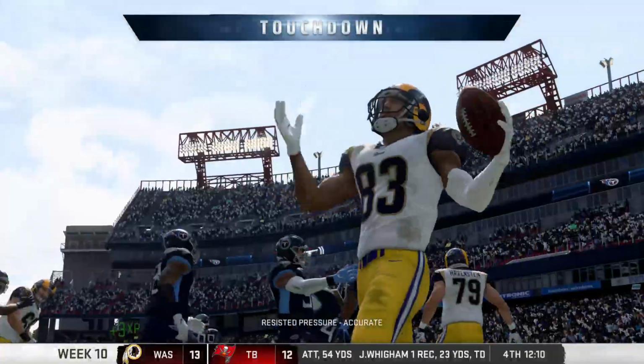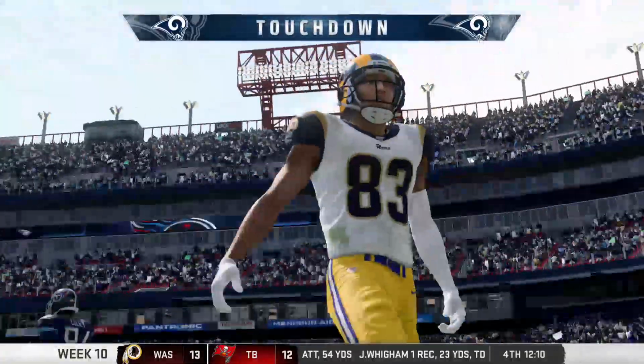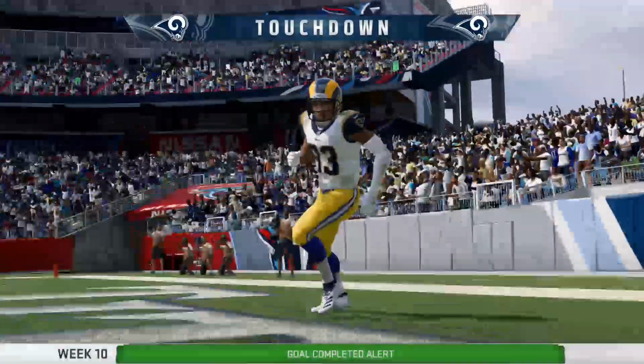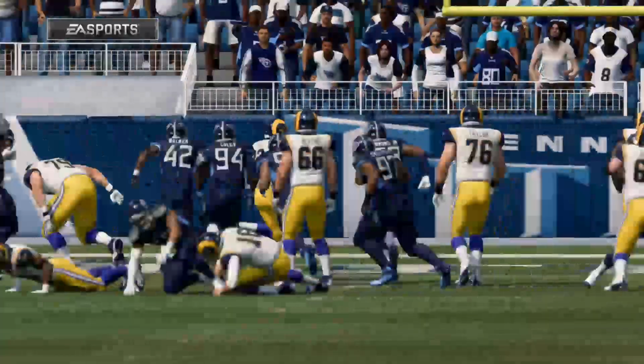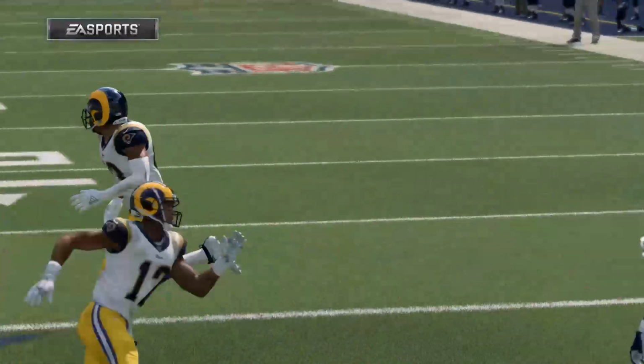And it's complete. He's got it in the end zone. Touchdown, Rams. 4 touchdown passes now for Jared Goff. And the Rams just continue to pour it on.